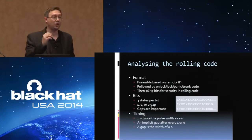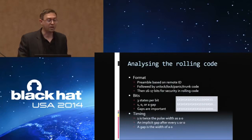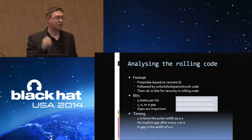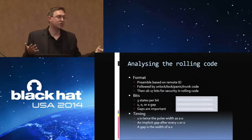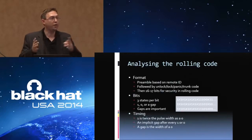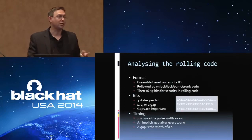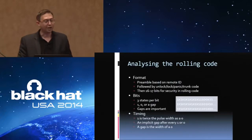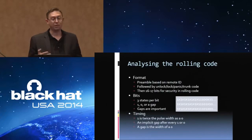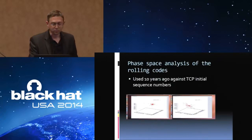It's not really a bit, though. It actually consists of 3 states. I'll just say bit. Each bit can either be a 1, a 0, or a gap. A gap is simply silence in the transmission. And gaps, strangely enough, are actually quite important. If you remove some of the gaps between the 1s and the 0s, it doesn't actually work. For timing, a 1 is twice the pulse width of a 0, and there's an implicit gap after every 1 or 0. A gap is the width of a 0 as well.